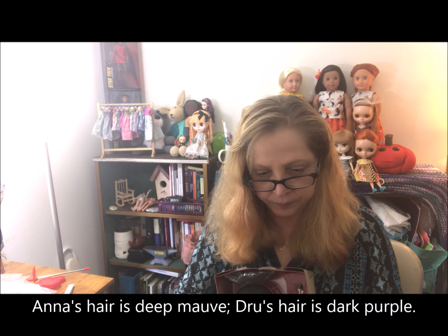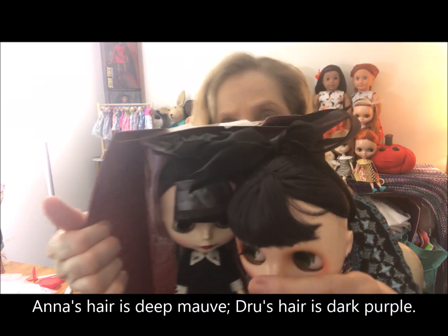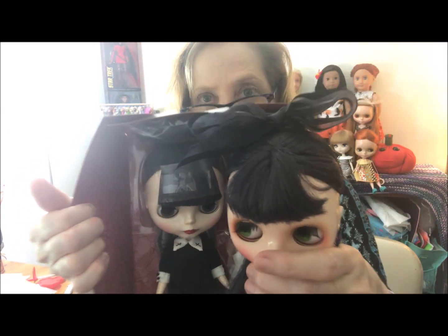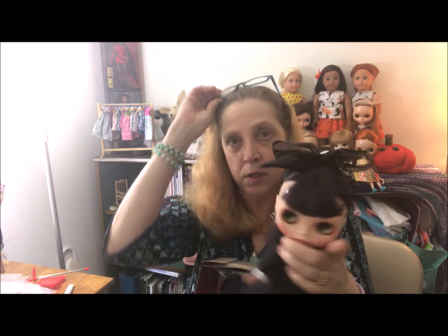Let's see if I can show you. You can see up close. And of course, I don't know the lighting. See, her hair is really a strange color of hair. It is very, very dark purple. So in some light, it looks more black. Like when I'm looking at this now, it looks black to me with maybe a purplish tone.